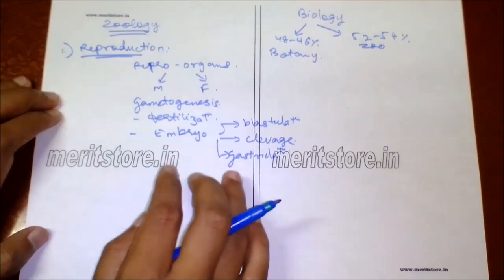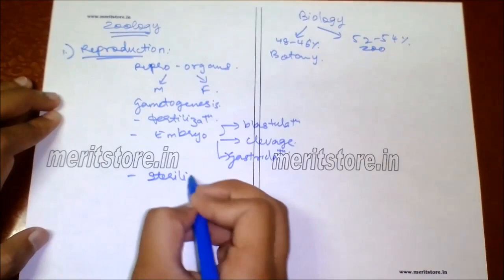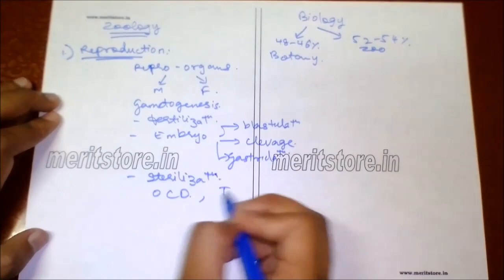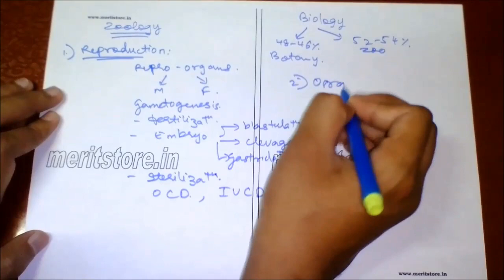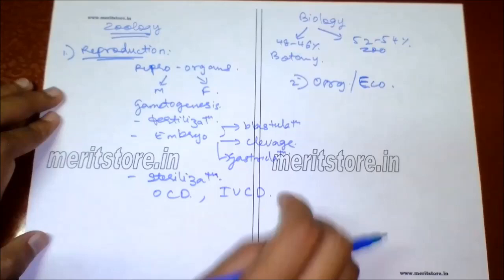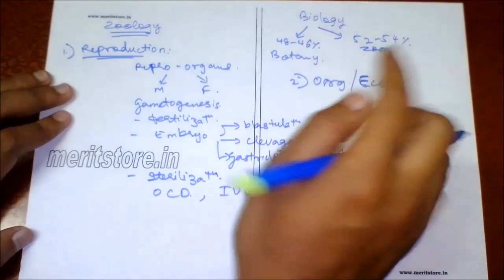And reproductive care, like different types of sterilization and OCDs, like oral contraceptive devices, and IUCD, intrauterine contraceptive devices, examples which you have to check. Then comes organisms and environment or ecosystem. The pyramids and different examples or different areas, arboreal, terrestrial, where the animals live, succession, which we have to see in this part. The questions are mostly repeating from the last few years in this part.